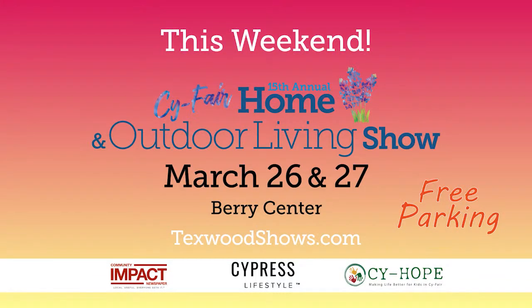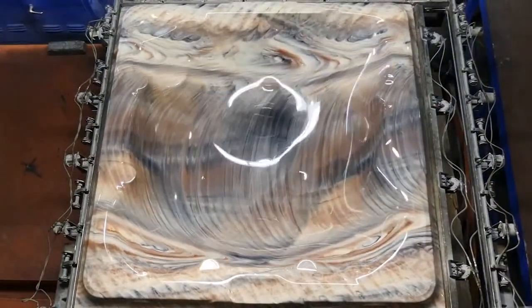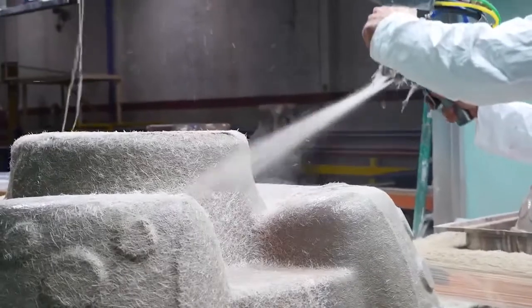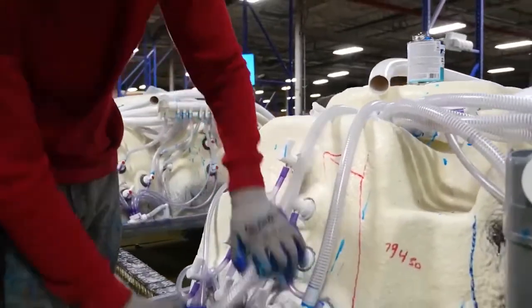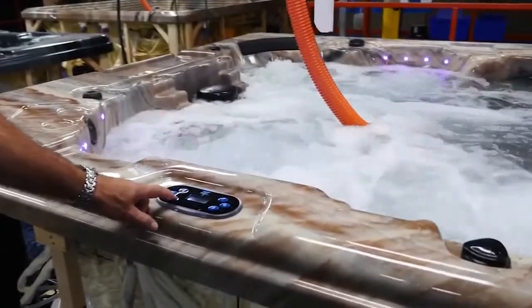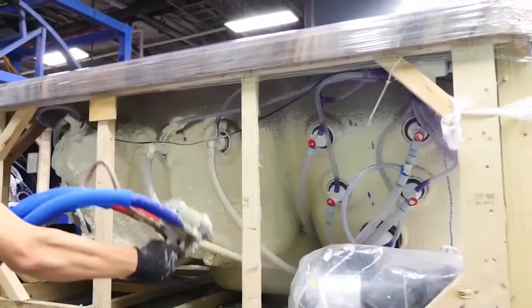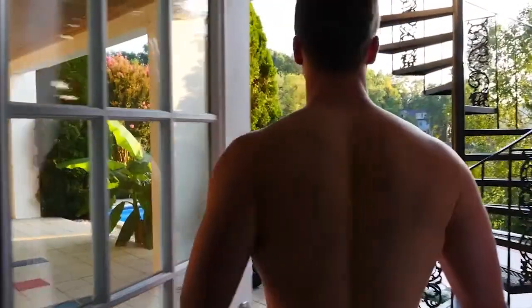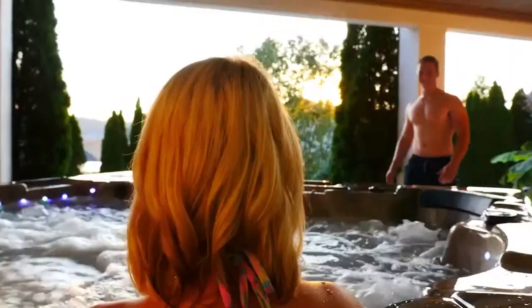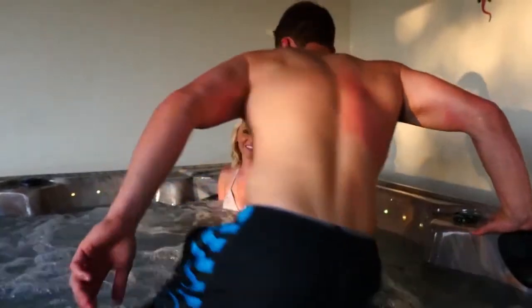There's free parking. Today, hot tubs are appliances with a UL listing just like your microwave or refrigerator. 20 years ago, a hot tub was merely a tank of water in a wooden box. Today, with today's technology, you'll get great insulation, great energy efficiency, far more jets, and far more features such as lighting and sound system. Today's hot tub is an appliance.